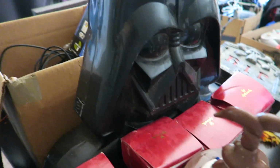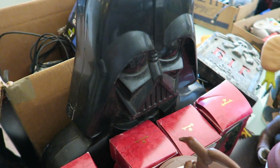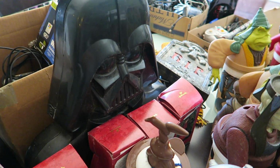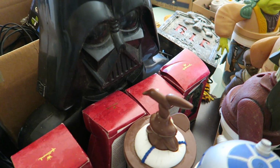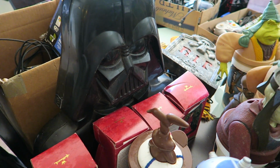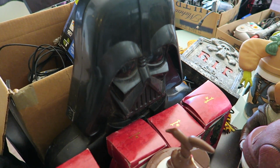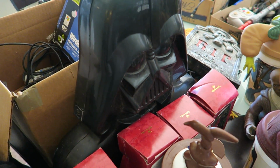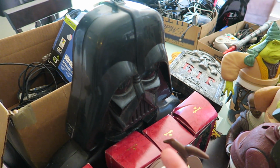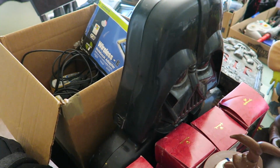This Star Wars piece holds collectibles on the inside. It's like a Darth Vader bust. I got him for I think $2 or even $1. The reason I picked him up is because there's a channel that I like to watch, Garage Sale Flips. Is that what it's called? Yeah, Garage Sale Flips. My dude Lonnie, shout out to Lonnie. He had just sold one of those for, I believe, like $18, 20 bucks basically. So I was like, whatever, I'll pick it up.